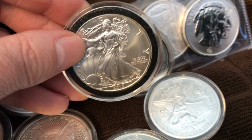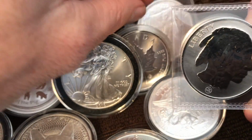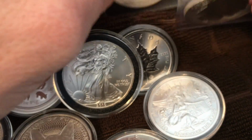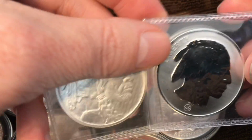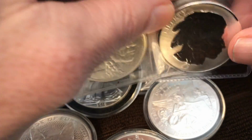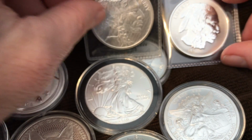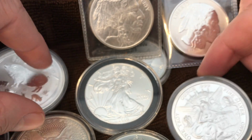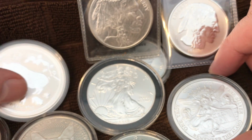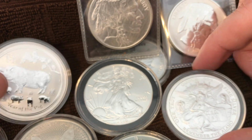So the question is, should you accumulate generic bullion pieces? That is a great question, because many times you can get these at a very low premium over spot price, and they contain the same amount of silver. But we also have to find out what exactly these generic pieces are that are out there. Let's break those down.